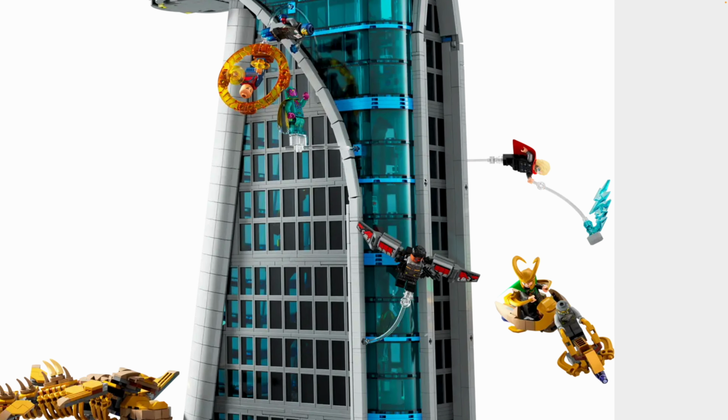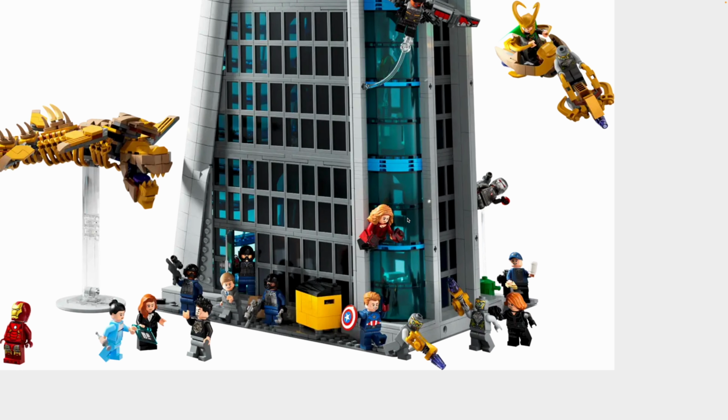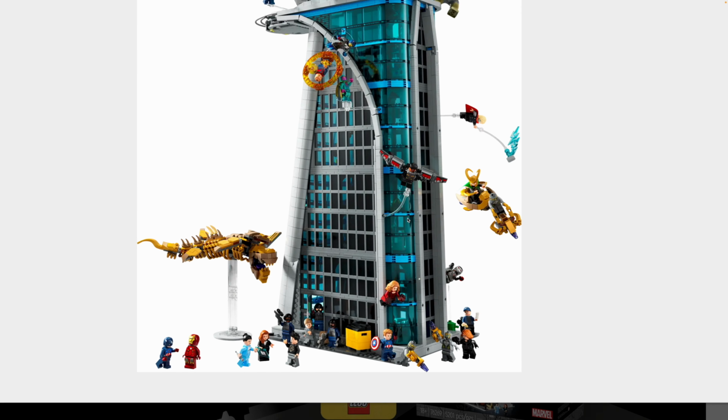You might say that they don't look the best because it doesn't make a smooth look for the tower, but I'd rather be able to pose more minifigures than have that be plain gray bricks. And you can always swap it out if you don't like it. But there's just so much to talk about.